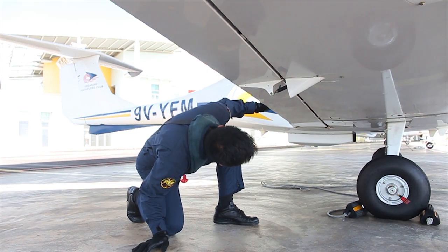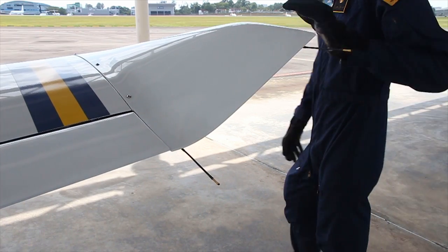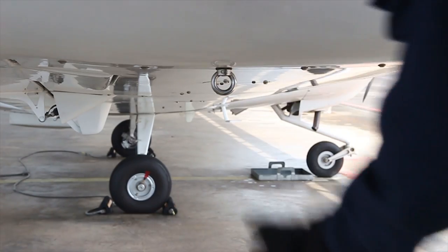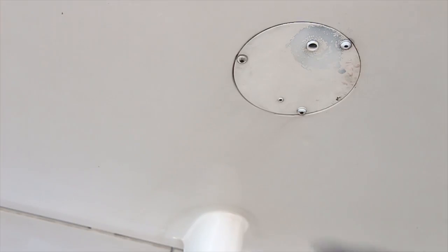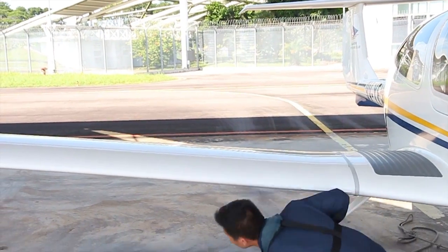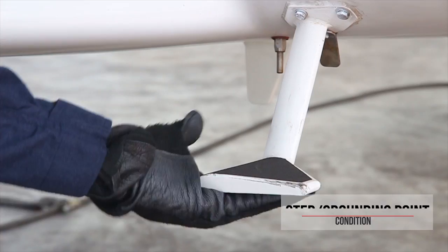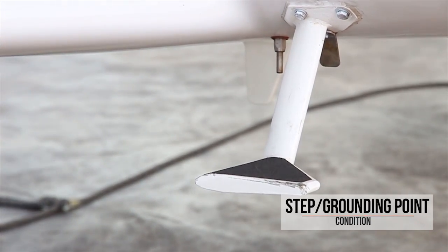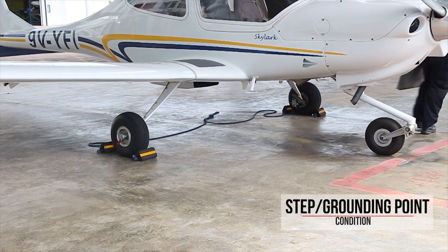In a similar manner, we check the flap, aileron, and the 2 static discharge wicks, wingtip, position and strobe light, tie-down point, outboard stall strip, fuel tank filler cap, fuel vents, inboard stall strip, and the upper and lower wing surface. Check the condition of the step, the grounding point, and the OAT sensor. The grounding cable and the drip tray shall be removed by the ground crew.